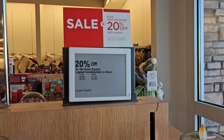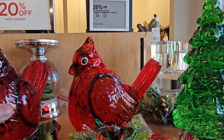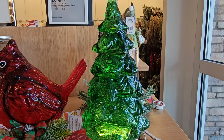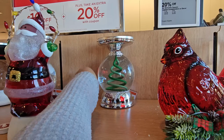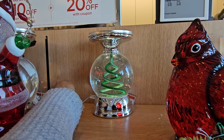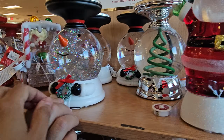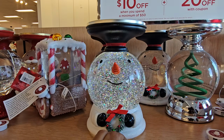Here's the price. These are really cute, right? They do light up. They light up and they have glitter in them. They have the tree one. Oh, this one's kind of cool. It's a kind of cool candle holder. Kind of reminds me of Bath and Body Works, right? Oh, it turns. Oh, that's cool. Oh, I like that. The snowman, yeah, he is really, really cute.